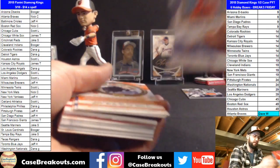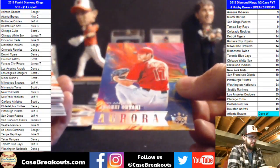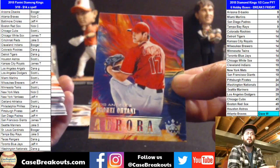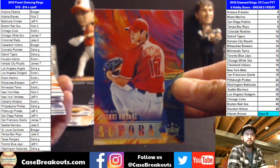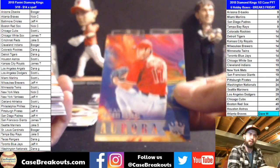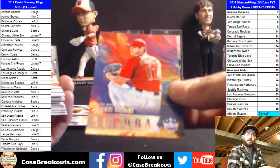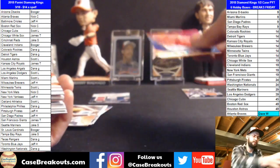Check that out. Shohei Ohtani. That's the first one I've seen of those. Everyone I've had so far has been what's his face for the Marlins? I guess he's not in the Marlins anymore. What is his name? Ichiro. That's actually pretty cool.